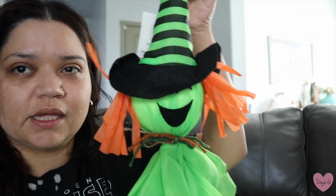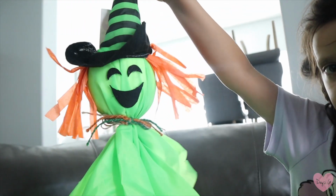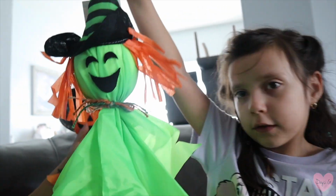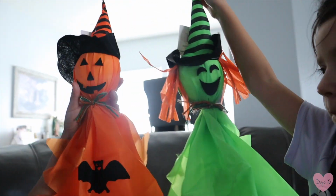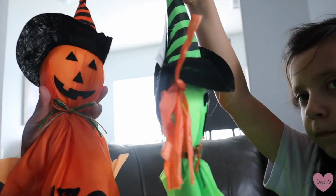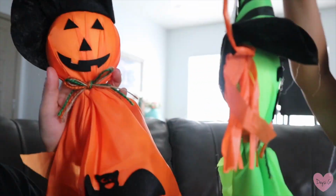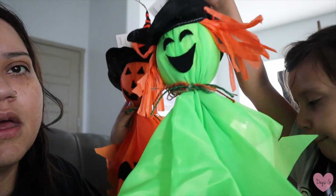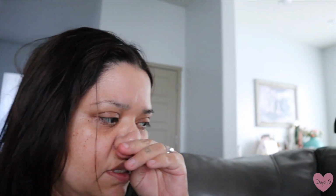We ended up getting these little ghost things for the outside. We could put these on the door handle outside. Or in the trees. These are so stinking cute. These were $1.29 each. And we got 4 of them, I believe. But yeah, I think that's it. Oh, we got those things in the back, the squircle. Oh yeah, we showed them already. I think that's it for the haul for now.